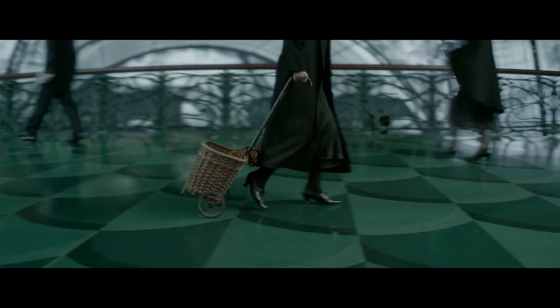The amount of detail, it helps so much to feel like I'm in this space and in the world. The sets are magnificent.